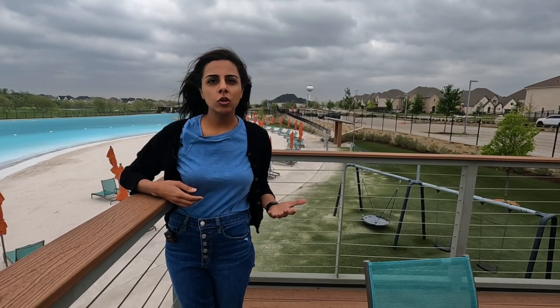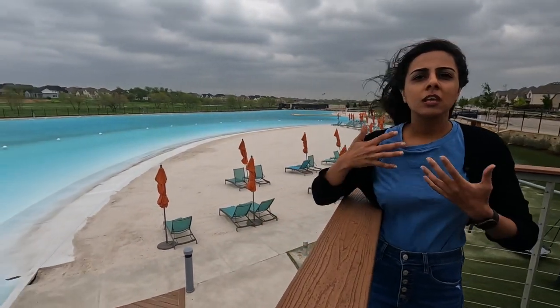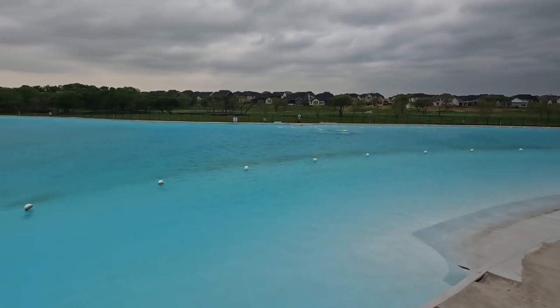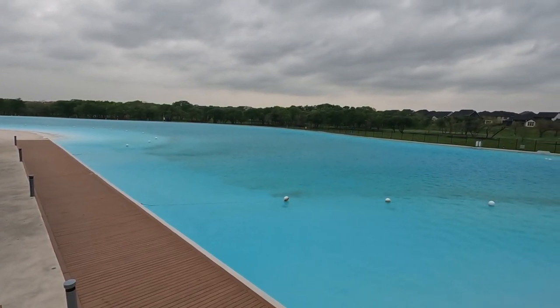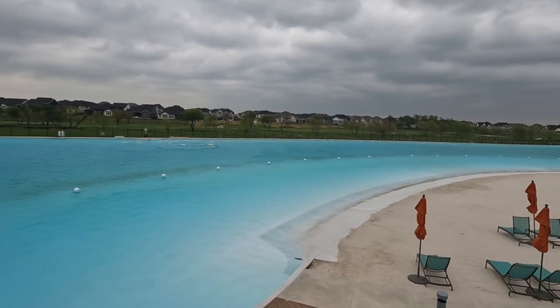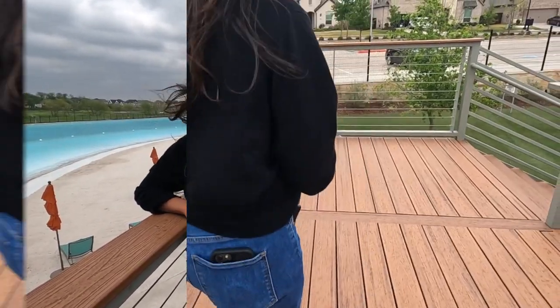So let me show you what this community has to offer you. As you saw earlier, they had this beautiful lagoon, and in this lagoon, you can do kayaking and swimming. They have lots of trails in this area, and they have a cute little playground with barbecue grills and so much fun to offer you within this community. So make sure you guys stick around so you can have a whole tour of this community.